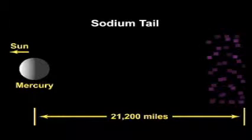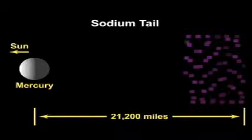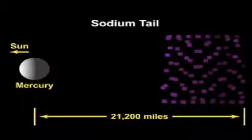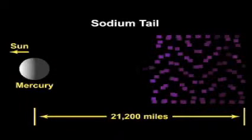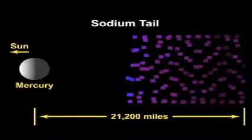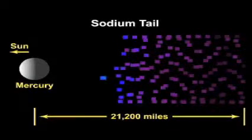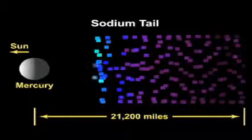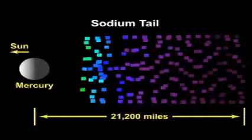So what you're seeing here is the Sun is on the left, and north is up, and the spacecraft is moving towards the planet from the right to the left. And as it's doing so, it's rotating about the Sun-Mercury line up and down, and basically doing sort of a push broom sweeping across the tail. So it's mapping out the spatial distribution of the sodium emissions.